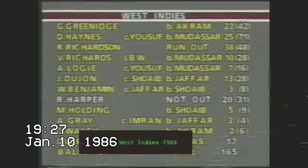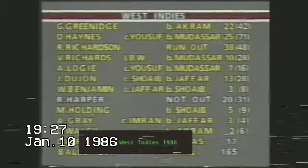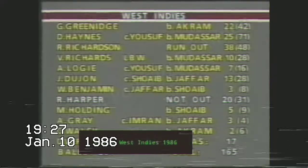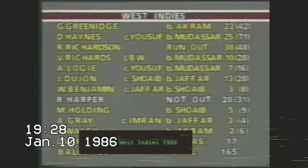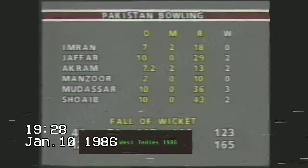Harper left stranded on 20 not out. The 165 made up in the main of Greenidge 22, Haynes 25, Richardson 38 after that tragic run out, and the skipper Viv Richards 10. Dujon also got into double figures, as did the unbeaten Harper. The bowling figures for Pakistan, they're very impressive. Imran Khan, none for 18, bowled extremely well early on.